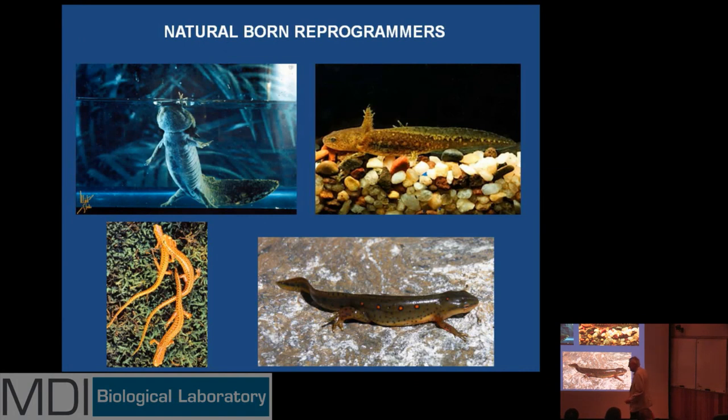Okay, now we're going to turn to natural-born reprogrammers, something that the lab here is definitely involved with. So this is a full-grown axolotl. This, my favorite, is the larva of Ambystoma maculatum, the eastern spotted salamander. These are plethodontid salamanders, and this is a newt, Notophthalmus viridescens, the eastern newt.